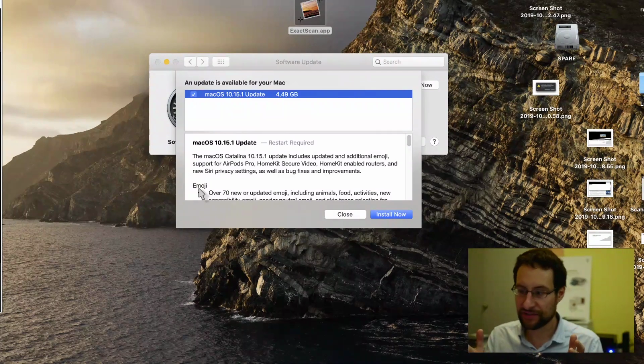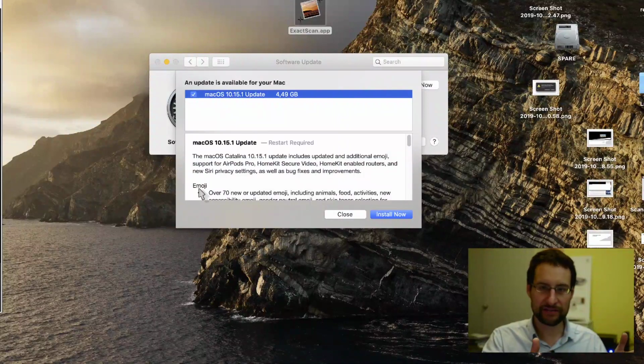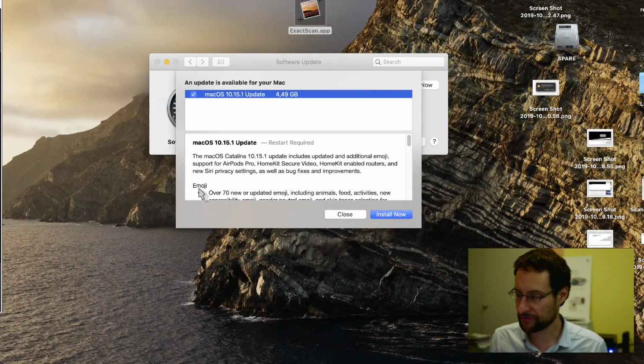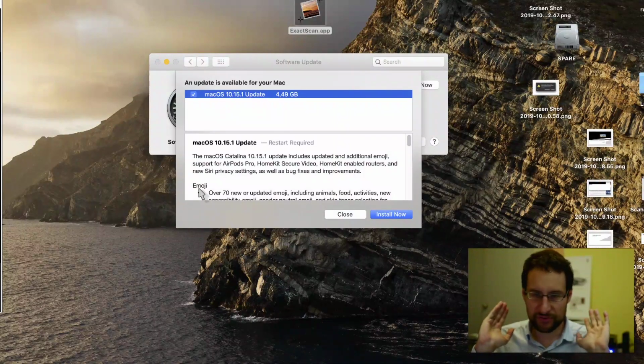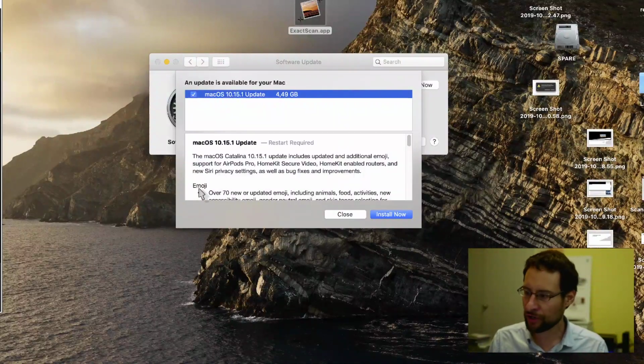I mean, the download of the full version of the operating system is 8 gigabyte or so, or 8 point, I don't know what, 3, 4, 5, 6. So this is like more than 50%, 51, 52, 53%. How can the first point release of an operating system be 4.5 gigabyte?